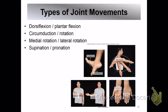Okay, circumduction or rotation, you can look in the picture, and that's just round, right? Circumduction is round, like you're lassoing. I don't know if you do that. Okay, medial rotation, medial towards the body, lateral away from the body. Okay, supination is palm up, pronation is palm down.